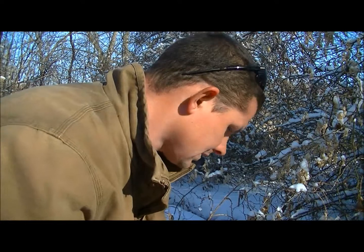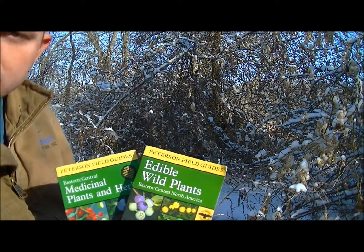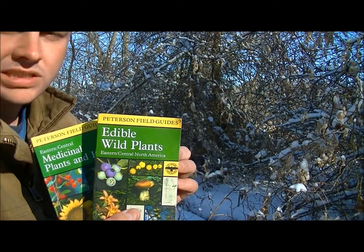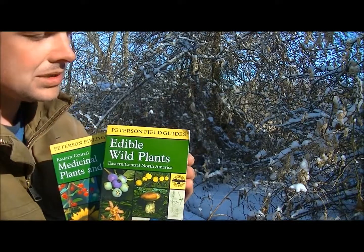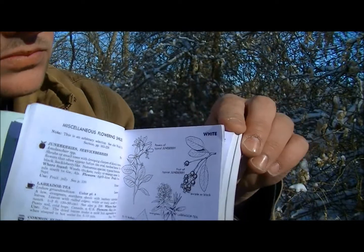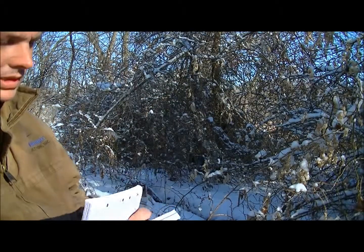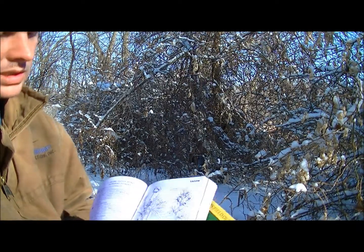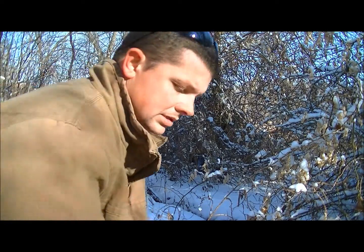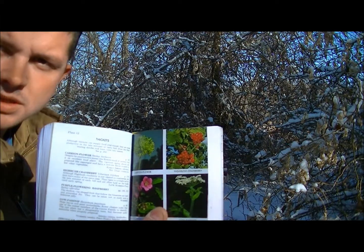I like also these, probably don't have them all here, but I have the Eastern and Central North American medicinal and edible wild plants books. I do like these too, because they have a lot more plants in here, and a lot of plants are hard to ID in the winter. Actually, they're very hard to ID in the winter. But it has it set up to where you can cross-reference the color of the flower. Like up here in the top corner it says white, and that's referencing the color of the flower. And then they'll go to the yellow flowers, like in here, and so on. And also on the other side of the page, it'll dictate how many flowers or petals there are, things like that. Now these are all drawn pictures too, but they're pretty good. Some of these books have a few colored pictures in there, which to me, colored pictures are priceless, to be honest with you. It's so hard to ID some of this stuff.